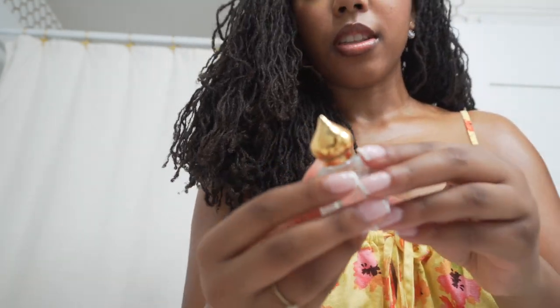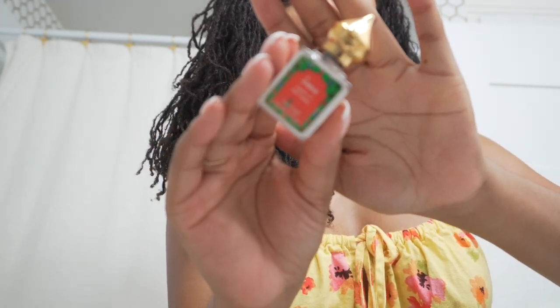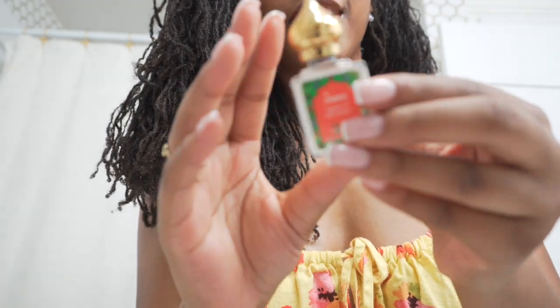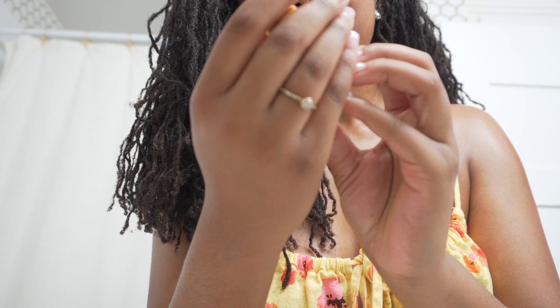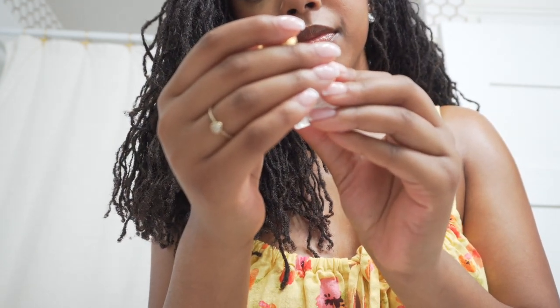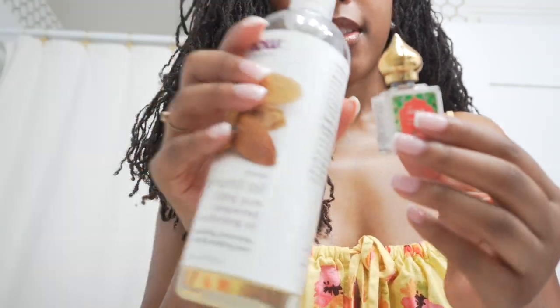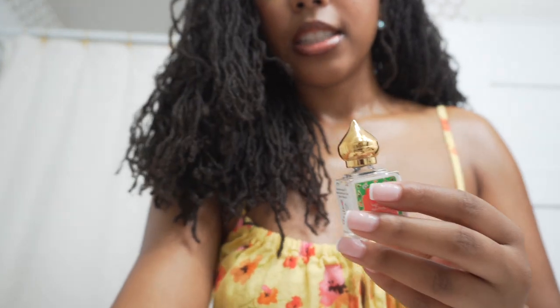Anyway, I've also been using this. I went to Ulta the other day and I got some more oil. I got this amber oil that I've been putting in my hair. Now, this is not like for health purposes. I'm pretty sure, I don't even know if this is supposed to go in your hair, but I just use a little bit of it. And I mix it with this stuff. And it smells really good.